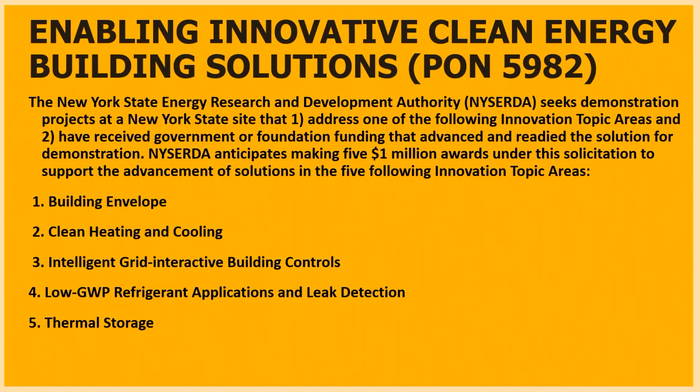So at NYSERDA, we do have some initiatives to help mitigate the costs of these panel upgrades. One of them that I'm going to highlight is the Enabling Innovative Clean Energy Building Solutions, or PON 5982. Essentially, this solicitation anticipates making five $1 million awards to the following topic areas: building envelope, clean heating and cooling, integrated grid interactive building controls, smart panels, low GWP refrigerant applications, and leak detection and thermal storage.